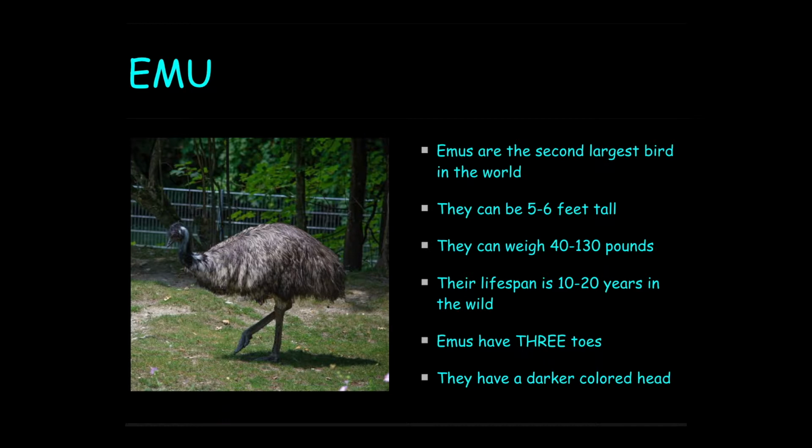Emu's lifespan is 10 to 20 years in the wild. Emus and most other animals, their lifespan will increase greatly when they're in zoos because there's less dangers in a zoo. Emus also have 3 toes, and ostriches only have 2. So if you can see their feet, emus have 3 toes and ostriches have 2.